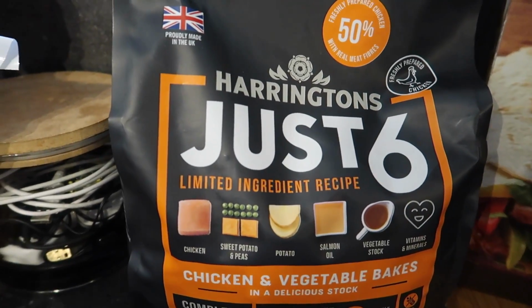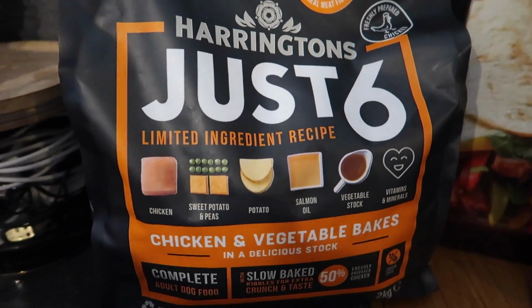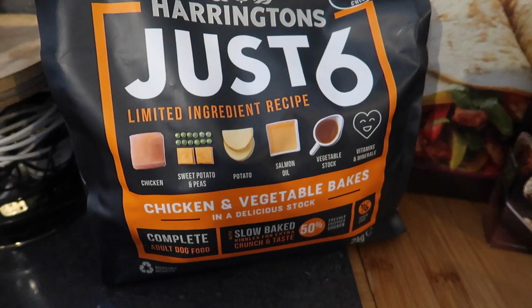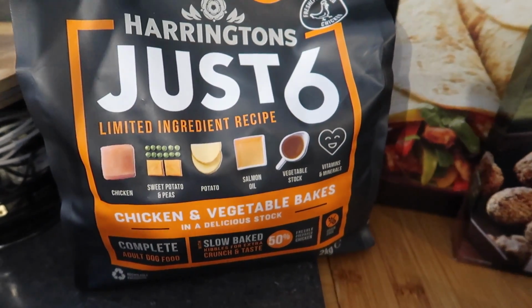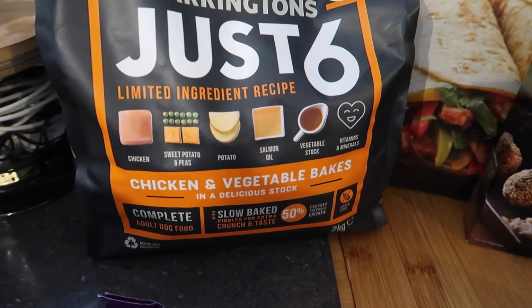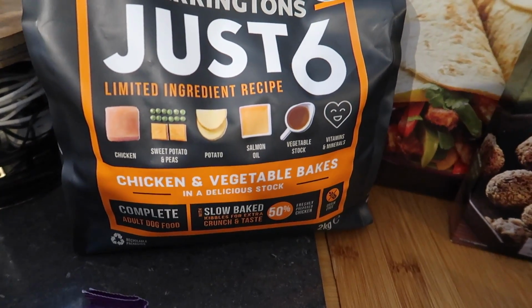I got some Harrington's Just 6. Basically this is dried dog food. I won't go into massive details. Our dogs eat raw food. But lately, Hobbs has been quite sick, so we're trying different things, basically. I put him on chicken and rice. It didn't seem to improve until I stopped the chicken and rice and put him back on his raw. Then he wasn't sick for like a week.